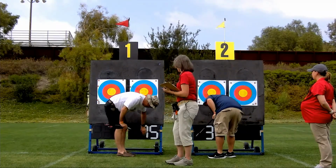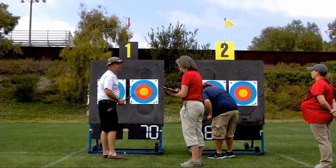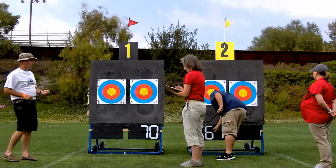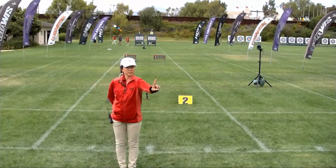Cumberland's was actually down 2 points, I believe, going into the last end, and ended up winning it by a point. They actually did that in 2 matches. In their semifinals match, they were also down by a point going into the last end, and ended up winning that one by a point as well. So point swings can happen every time.